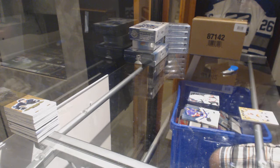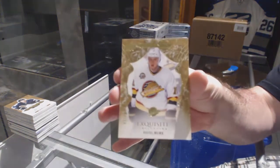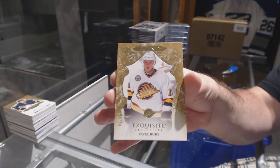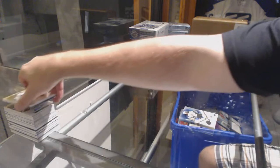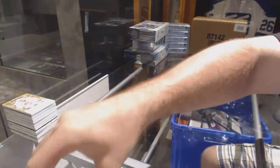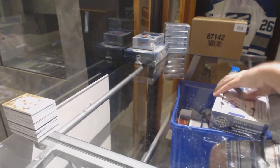A 99 Exquisite Legends base for the Canucks, Pavel Bure. Pavel Bure. Number 299. S.P.A.